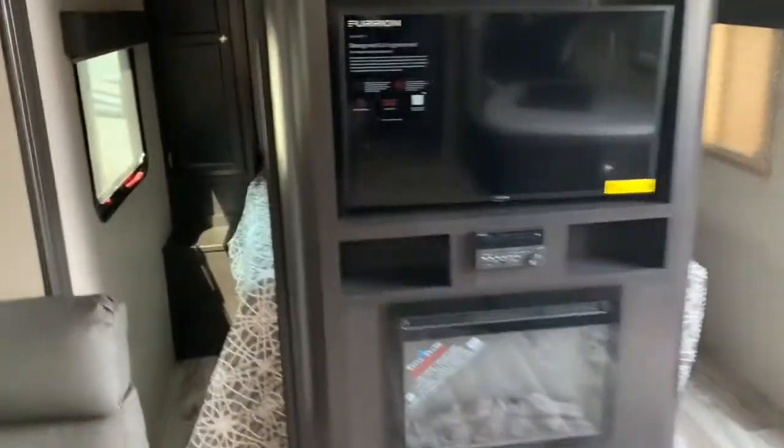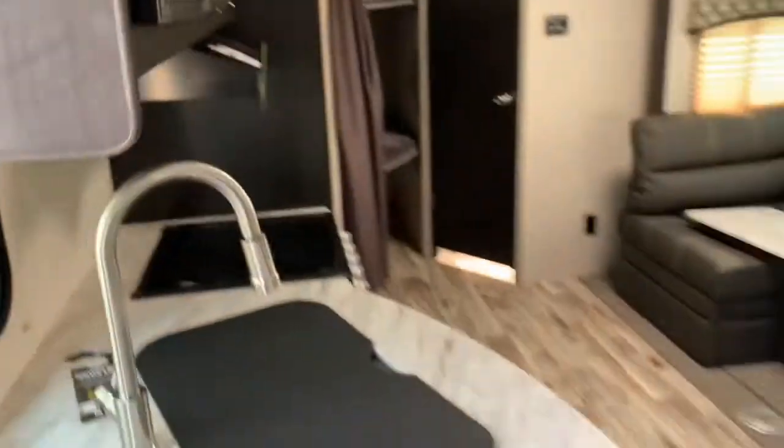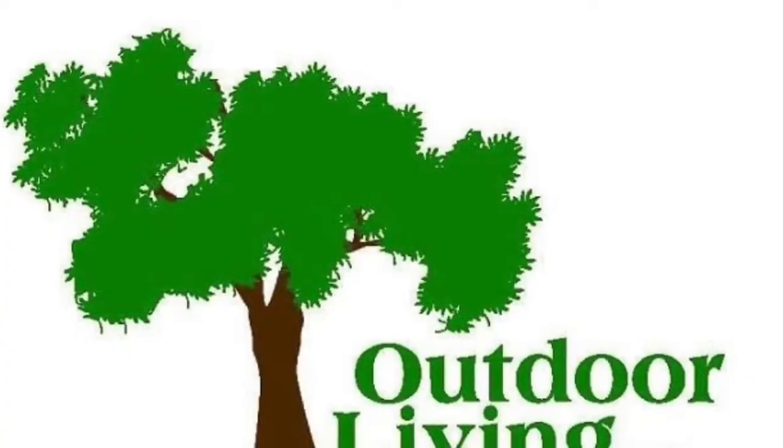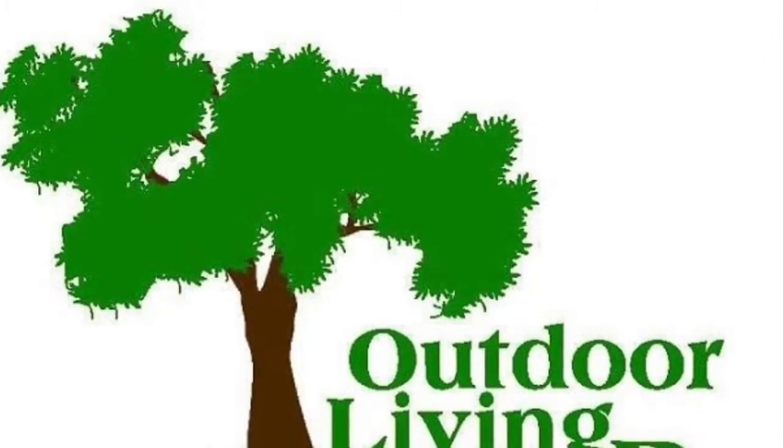Now, in that king sofa, you can actually put an extra bed on it. It folds out to be a bed. So you've got four different beds to be able to sleep five or six people comfortably. But this is just a glance. You really do need to come see this one in person. That king sofa really does make a difference.